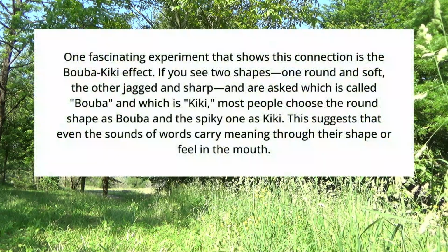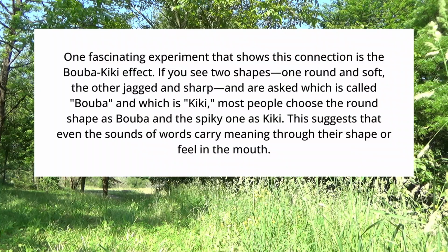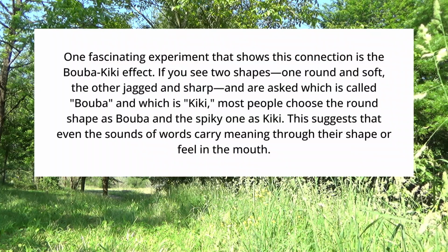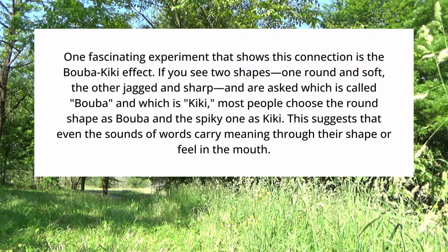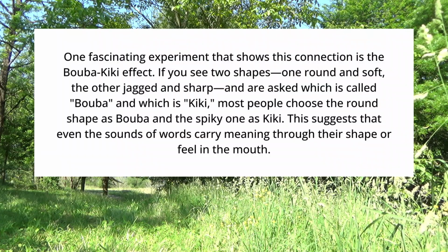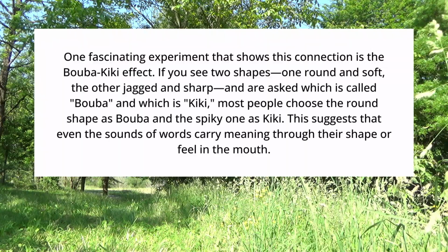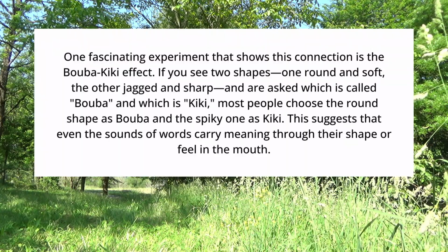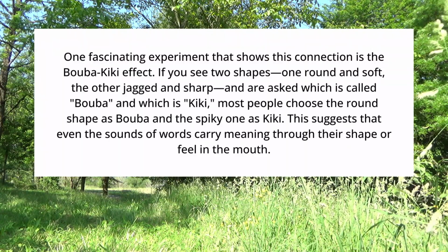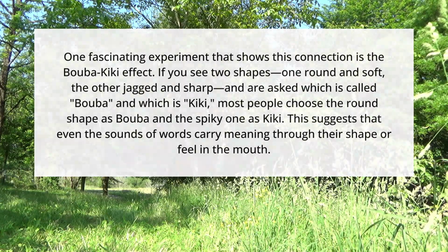One fascinating experiment that shows this connection is the Bouba-Kiki effect. If you see 2 shapes, one round and soft, the other jagged and sharp, and are asked which is called Bouba and which is Kiki, most people choose the round shape as Bouba and the spiky one as Kiki. This suggests that even the sounds of words carry meaning through their shape or feel in the mouth.